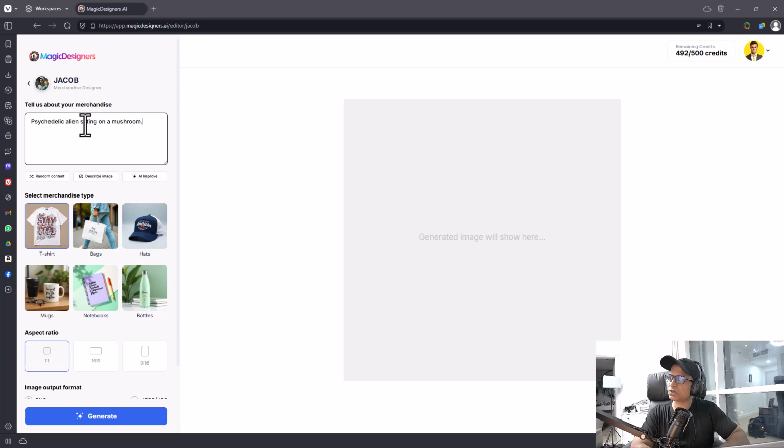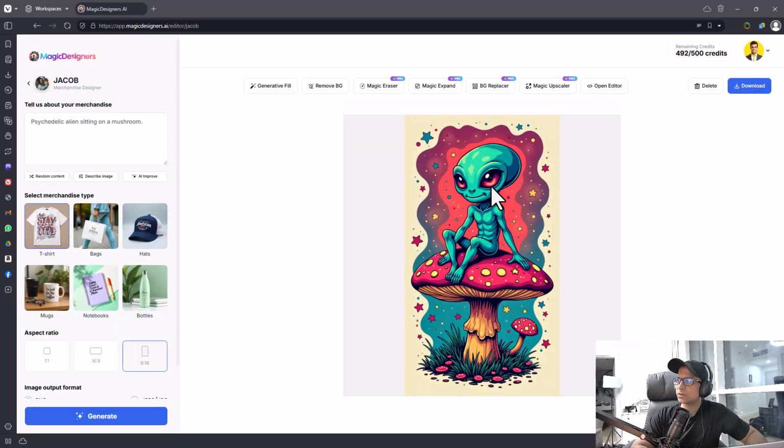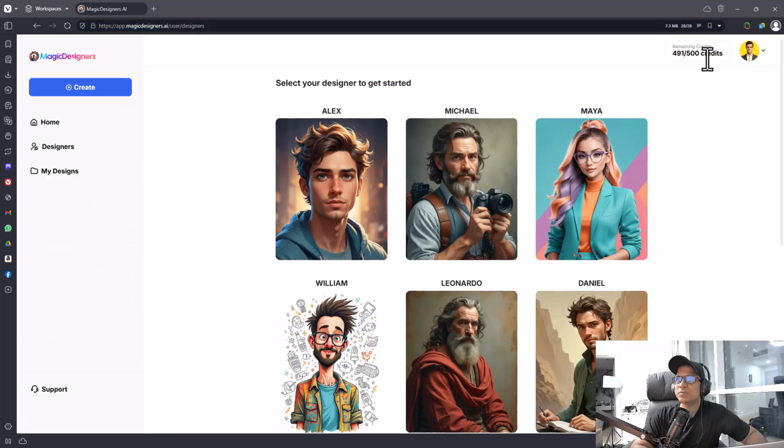I actually saw a t-shirt that looked like that today. I think it was pretty interesting, and I'm choosing a different ratio because I want to show you how the ratio thing looks. Gonna wait for 10 seconds. I'll just pause. All right, so check this out. Not looking bad at all. I think Jacob did a great job. By the way, you can see the credits are being used up. It's 1 credit per image, and I guess you can buy more credits somewhere.